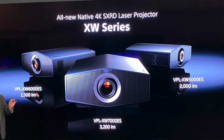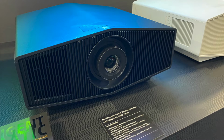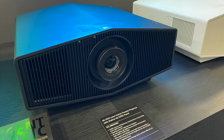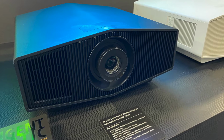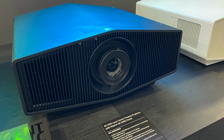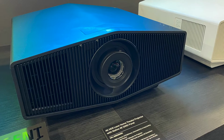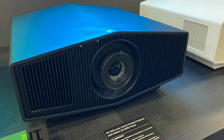Oh, that's really exciting. Yeah, so you start at a price point of $6,000 laser projector with 2,000 lumens. That will be our VPL-XW5000ES. Very good projector. I mean, it's 2,000 lumens for $6,000. Native 4K. So it's amazing. First time we can do that at that price point. And that projector, you can buy it in black or white.